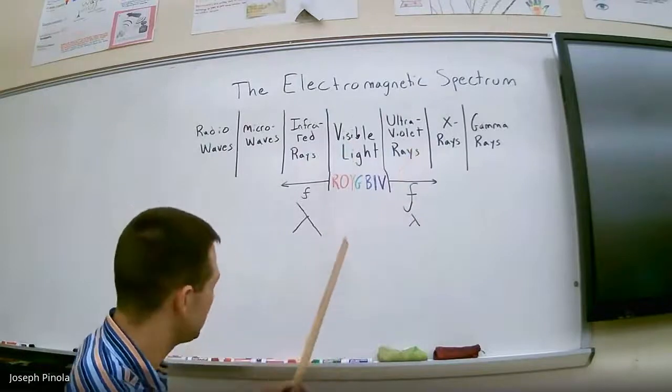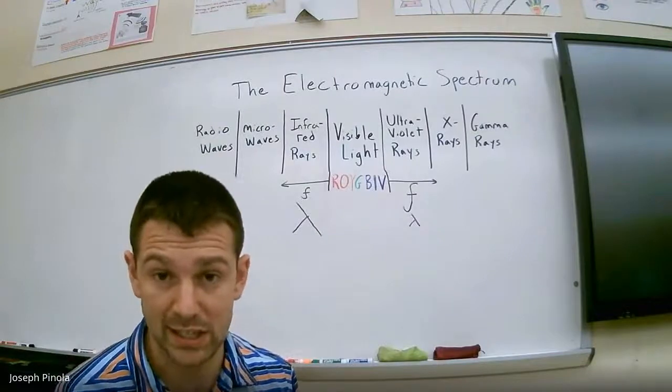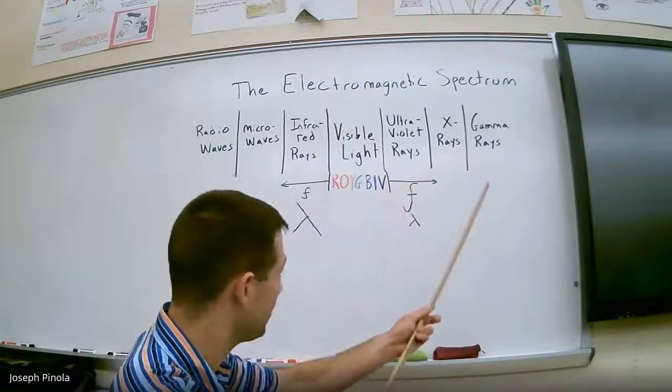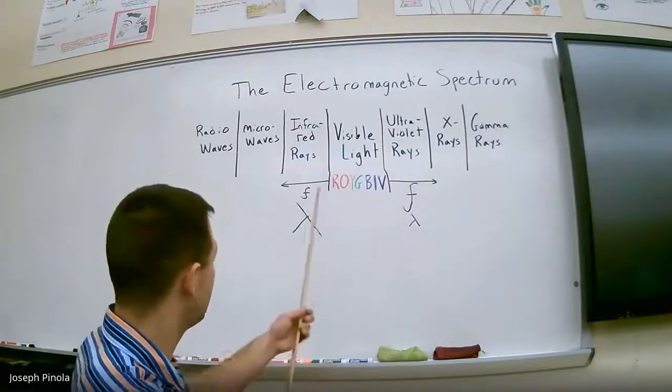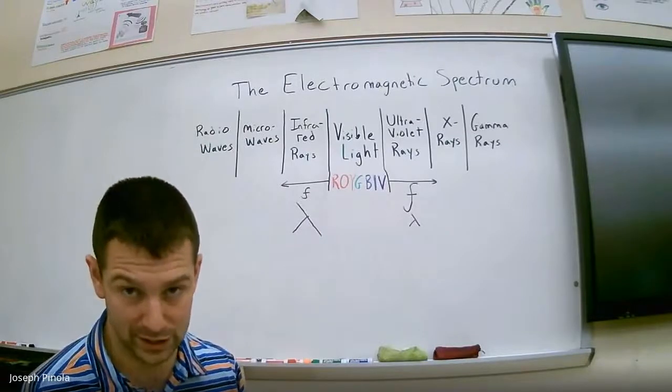And you'll notice that visible light, Roy G. Biv, those colors that we can see as humans, those are right in the middle, with anything to the right of visible light being too high of frequency for humans to see, and anything to the left of visible light being too low of frequency for humans to see.